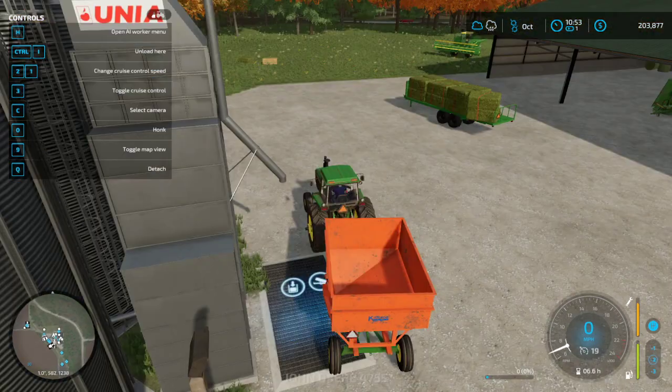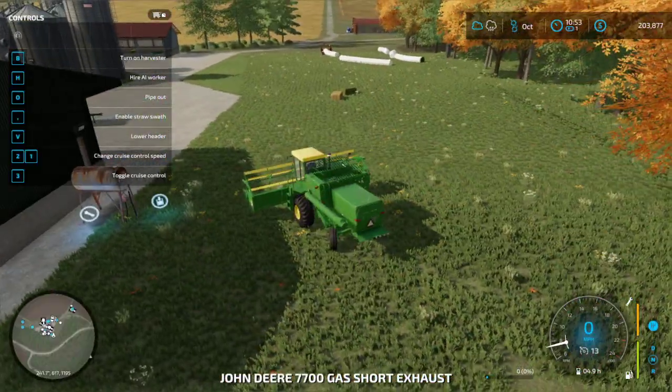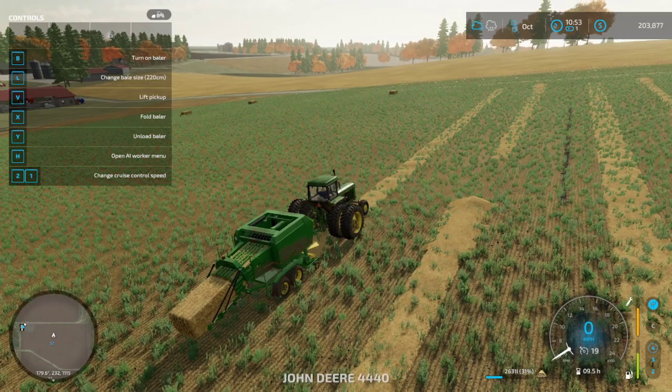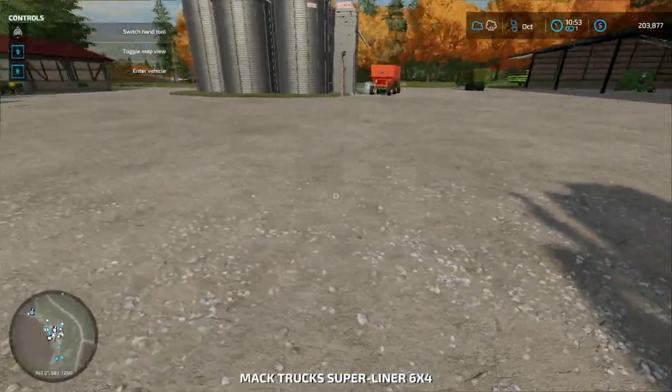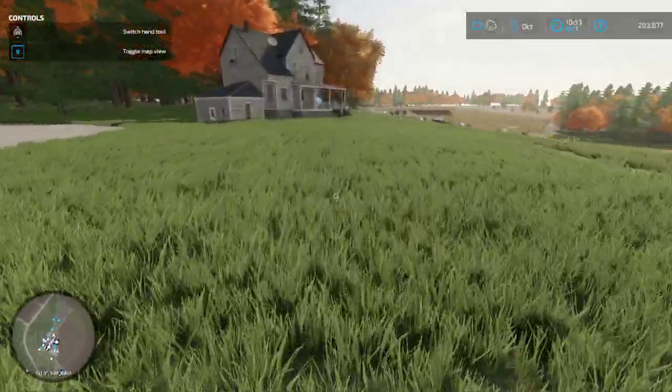Tab over to the house. Actually, I don't even know the closest vehicle. The truck is over by the house, the big 18-wheeler truck. Here we go. We're gonna simulate through the night and then build the dairy.